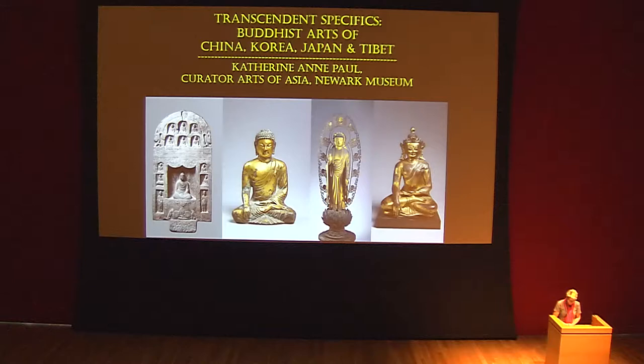In Dr. Paul's lecture tonight, which is entitled Transcendent Specifics, Buddhist Arts of Tibet, Japan, Korea, and China. In her talk, like the art of other global religions, each region where Buddhism took hold developed locally specific iterations. While the central story about the life of the historical Buddha Shakyamuni is shared by all practitioners, in the artistic practices of Tibet, Japan, Korea, and China, images of figures other than the historical Buddha rose in popularity. Each area made images from locally available materials and developed stylistic characteristics that are distinct to both place and time. In her lecture, Dr. Paul will not only unlock the basics of how to read narratives and iconography of Buddhist art, but will also highlight distinguishing factors of each regional manifestation.